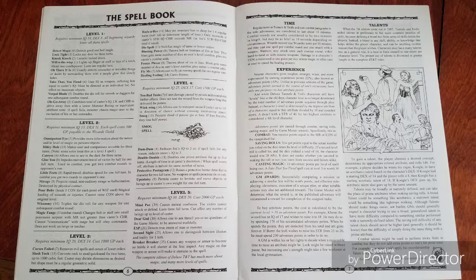Vorpal Blade. Oh, go away. Combines the total of the caster's IQ, luck, and charisma to drive away foes with a lower monster rating or equivalent attribute total. Level 2: Omnipotent Eye, Hidey Hole. Oh, man. Whoever named these had a sense of humor. Cat Eyes, Glue You, Little Feets, Mirage, Poor Baby.